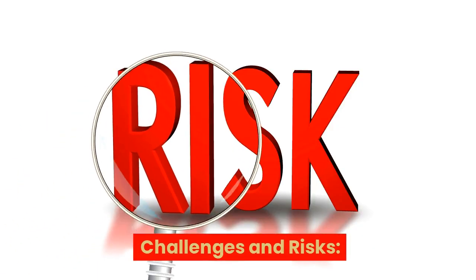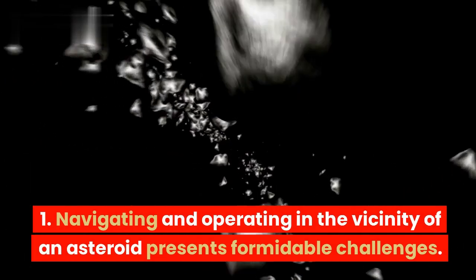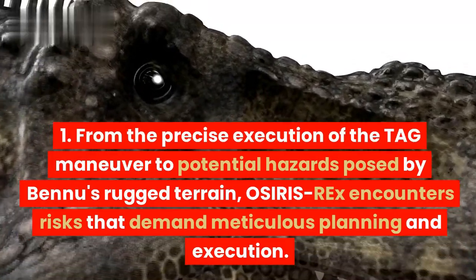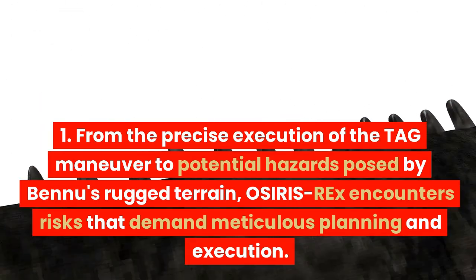Challenges and risks. Navigating and operating in the vicinity of an asteroid presents formidable challenges. From the precise execution of the TAG maneuver to potential hazards posed by Bennu's rugged terrain, OSIRIS-REx encounters risks that demand meticulous planning and execution.